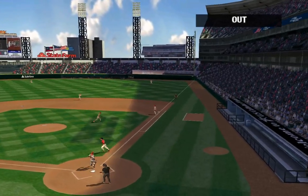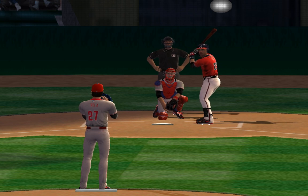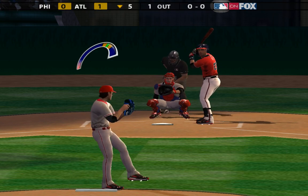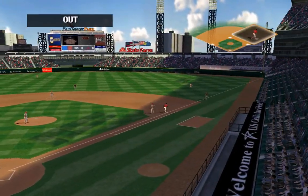Liner right at the first baseman. Hey, that's a great play. Very tough line drive. That's one of the toughest balls in baseball in general. Straight there. Grounded down the left side. And he's out.